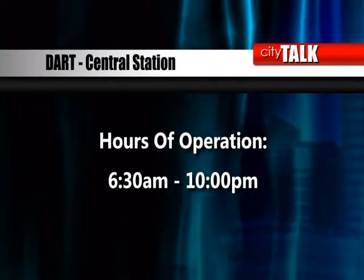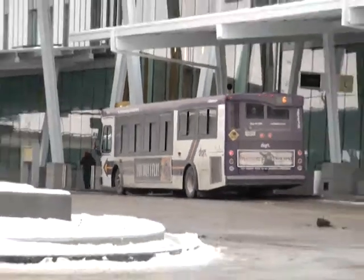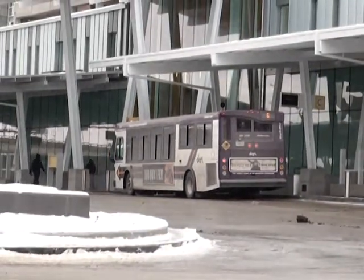Okay. And what about the improvements? What changed here with the service with this new building? The biggest change is, of course, the ability to have indoor waiting for your transfers. The system still works where the buses will all converge downtown, and that's the opportunity for people to get from one bus to another, allowing them to go from one part of the town to another.